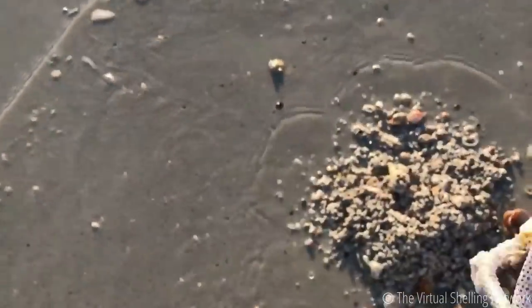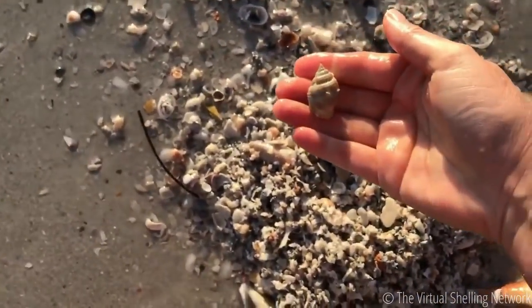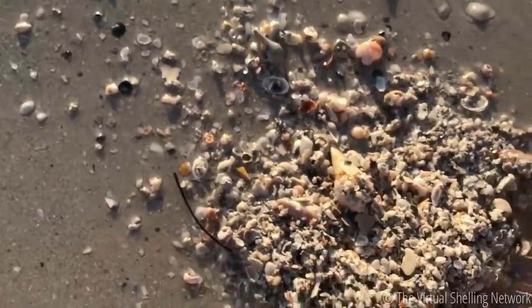Another blind scoop. You can kind of see the break line there as the waves kind of recede a little bit. I'm just going to scoop a couple times and come back up and dump it out. And let's see what we have this time. Oh my gosh, look what we got, guys. We got a nutmeg. Husband's favorite shell.